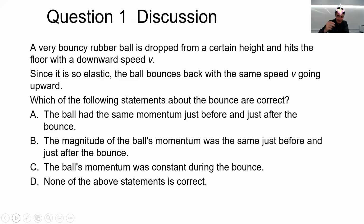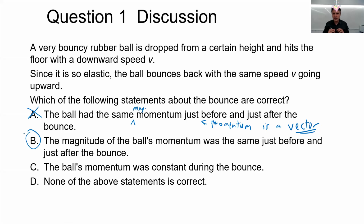Well, it's kind of true. It had the same magnitude of the momentum, if it said that, but it didn't. So remember, momentum is a vector, so direction matters. So that's wrong. The magnitude of the ball's momentum was the same, and that's actually what I'm looking for. The ball's momentum was not constant, so that's not correct. So I think B is right. Makes sense? The direction makes a difference. If you do final minus initial, you have to take into account the direction by using the plus or minus.